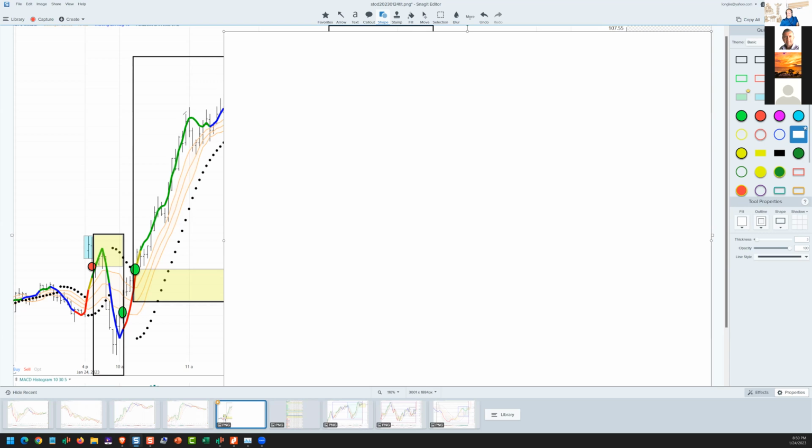And so this little formation in here was enough to take the RL10 from straight up to sideways, and then because you got 2 little pullbacks in here, you have this one and you have that one, that's enough to turn the MACD into the fall. So you have a winter, spring, a nice long summer, and now it's settled into fall.